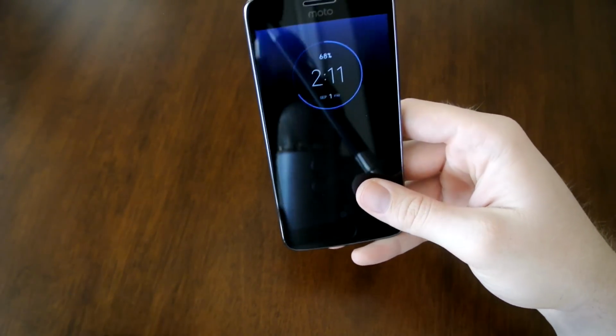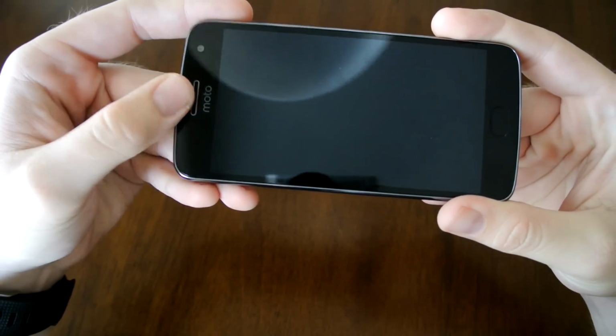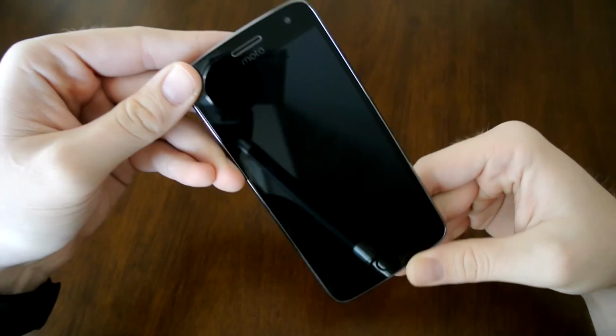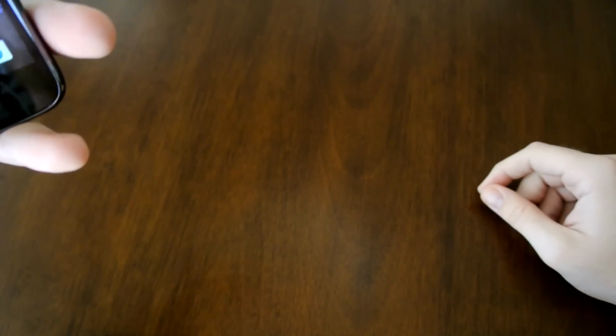So let's see, the speaker, another bad for me. The speaker is only right here. There's no dual speakers, which is great that it's front facing. Doesn't sound awesome, and that's the only one. You can actually cover it up very, very easily.